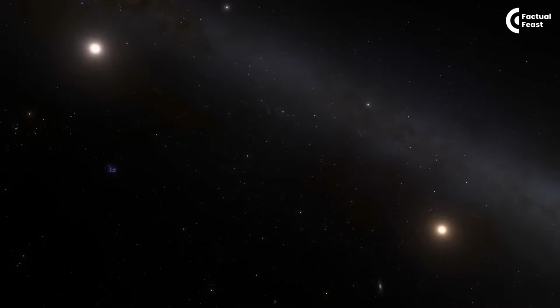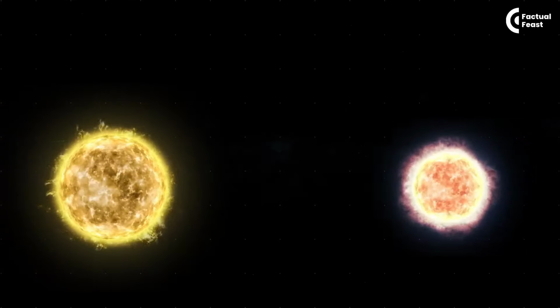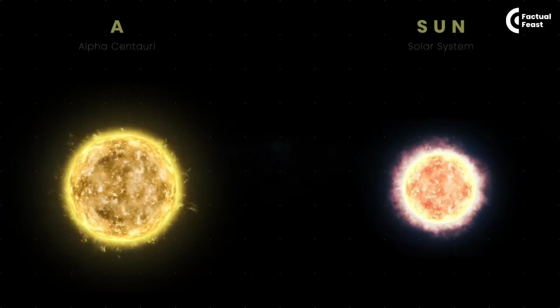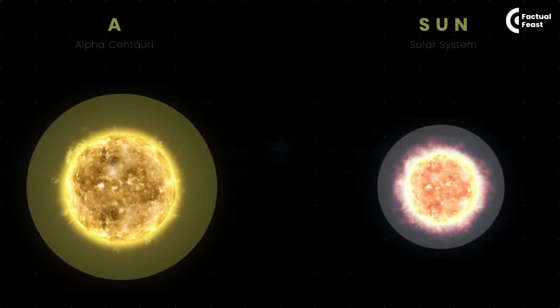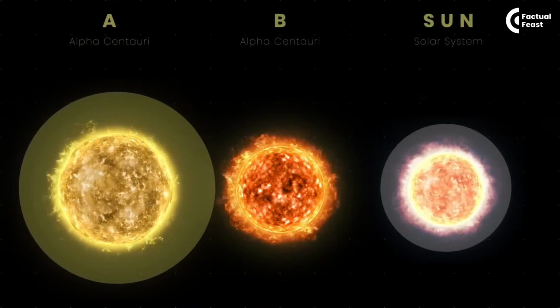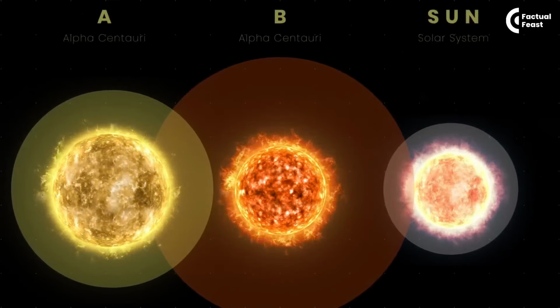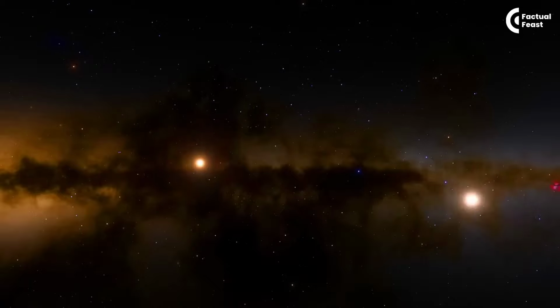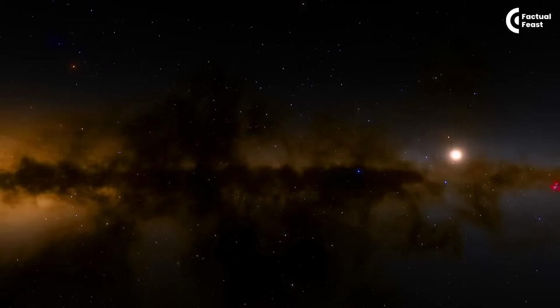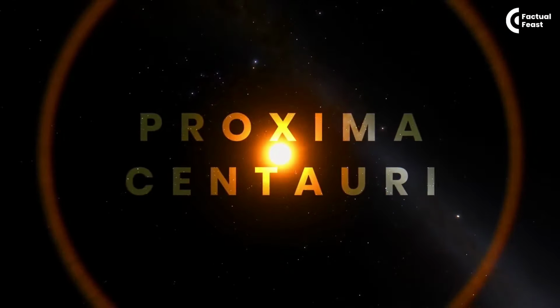Both stars have quite a bit in common with our Sun. Alpha Centauri A is slightly more massive and shines with yellow light about 1.5 times brighter than the Sun. Alpha Centauri B has an orange hue and is slightly less massive than our star and half as bright. The Alpha Centauri pair is also about 5 billion years old, which is slightly older than the Sun.